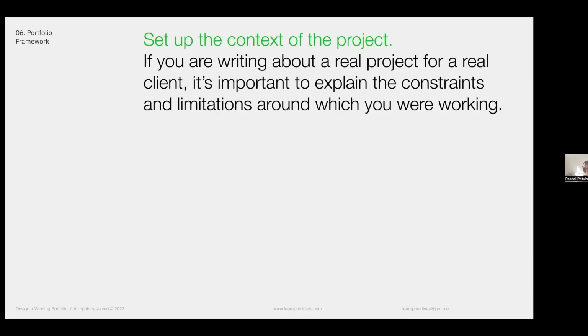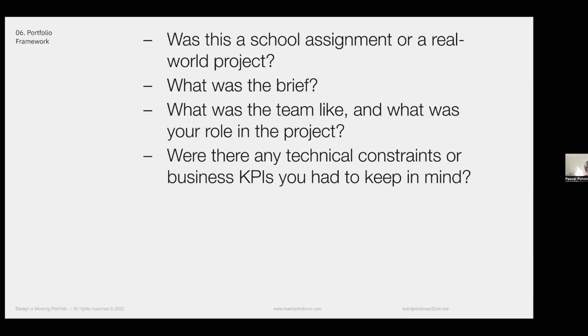Even if you didn't succeed on the original ask, that's okay. We want to see wins, failures, etc. More importantly, we want to see how you think. How were you able to take a problem and articulate it to potential solutions and outcome? So like I said, was it a school project? What were the business KPIs or OKRs that you were trying to achieve? What was the brief, etc.? That's basically setting up the portfolio.